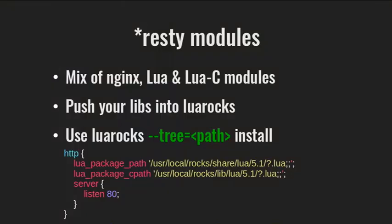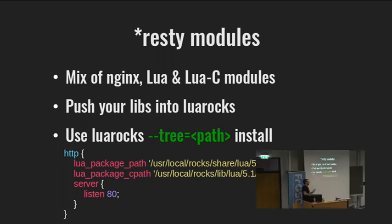About RESTy modules, as you saw, you have modules coming from nginx extending the nginx core. You have modules coming from Lua extending the Lua modules with Lua or Lua C, and the RESTy modules are always a mix between, I don't know, it's also a little bit Wild Wild West. The OpenResty project tried to only include modules that are well maintained, that work, that are tested. Actually, the testing of OpenResty is quite impressive. If you ever go on the OpenResty webpage, go to qa.openresty.org. They have heavy testing. And that's the reason I never had any issues with OpenResty in our infrastructure.